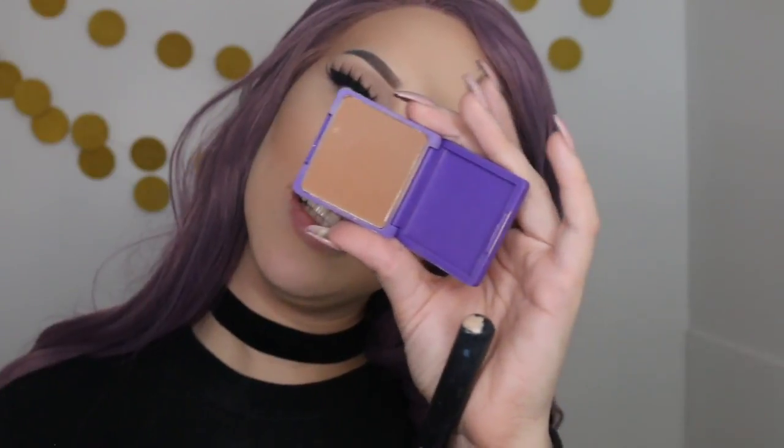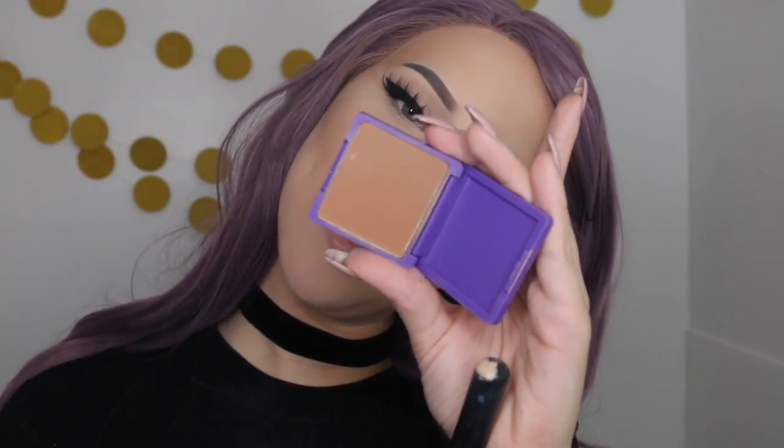Actually, let me use something different. All of my brushes are dirty. I'm actually going to film a brush cleaning video today. I'm going to use this Lisa Frank Bitten and Bronzed Matte Bronzer, and I'm using it on this Morphe R10. This is actually one of my favorite bronzing brushes. It just gets so dirty so fast because it's white.